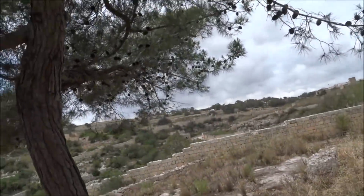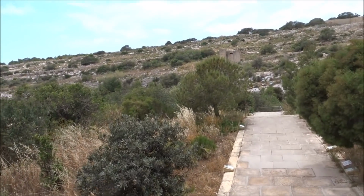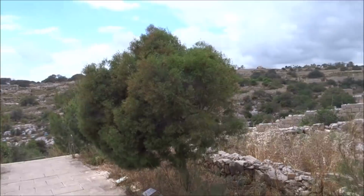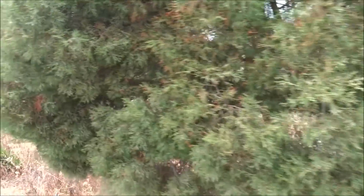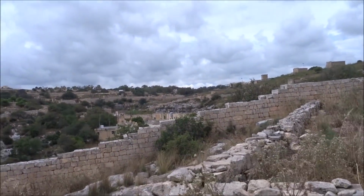You see, Malta was connected in the old days, in the Ice Age, to Sicily. There was a whole connection. And then it started to move apart, like the Earth does. Wow, look at this area here. We're going down now, guys, going down into the cave. You can see this whole area must have been... They found the cave in the late 19th century.